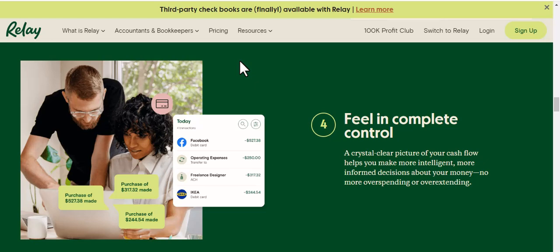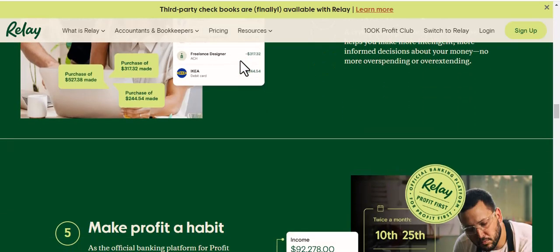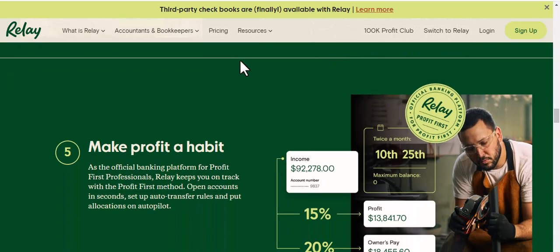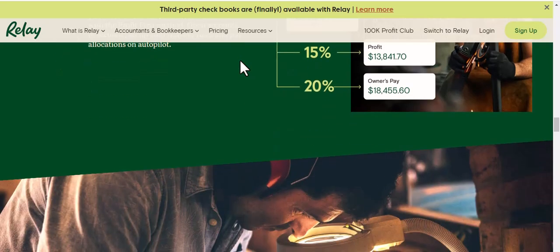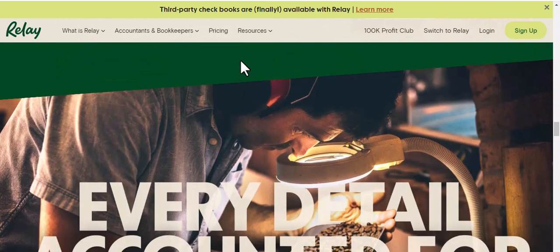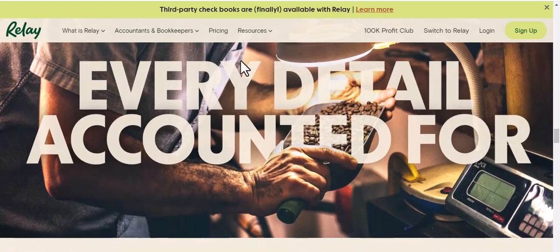Beyond the core banking features, Relay sometimes offers additional tools and services designed to help businesses grow. This could include features for managing accounts payable and receivable, tools for budgeting and forecasting, or even access to lending products or partnerships. As Relay evolves, their offerings might expand, so it's worth staying updated on any new features that could benefit your business. Now, let's consider if Relay Bank might be the right fit for your business.